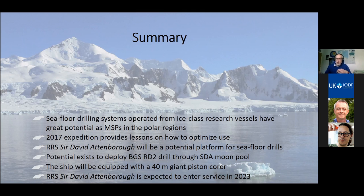And the ship will also be equipped with a 40 meter giant piston corer, and we're aiming for it to enter full service in 2023. Okay.